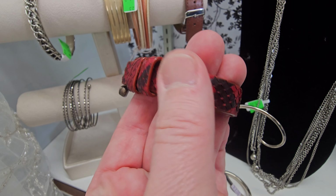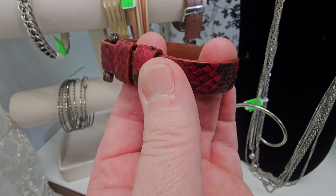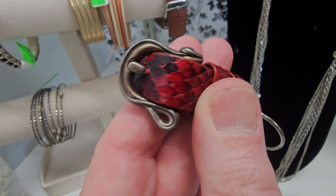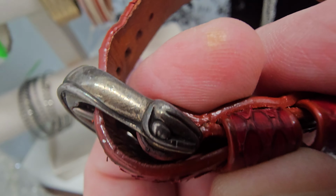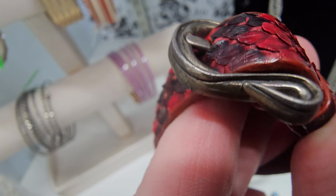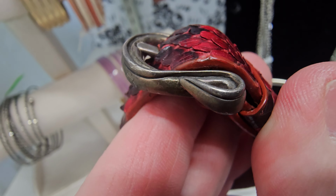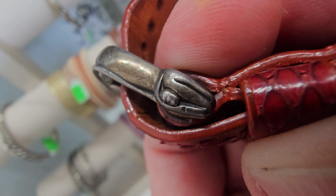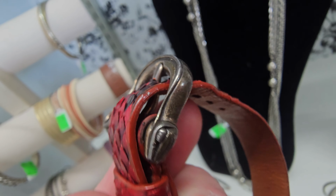This is really snake skin, y'all. This is real snake skin leather. What a beautiful bracelet. Look at the buckle on it. So is it supposed to look like a snake tail? I think so, because you got the snake head. That is very cool.